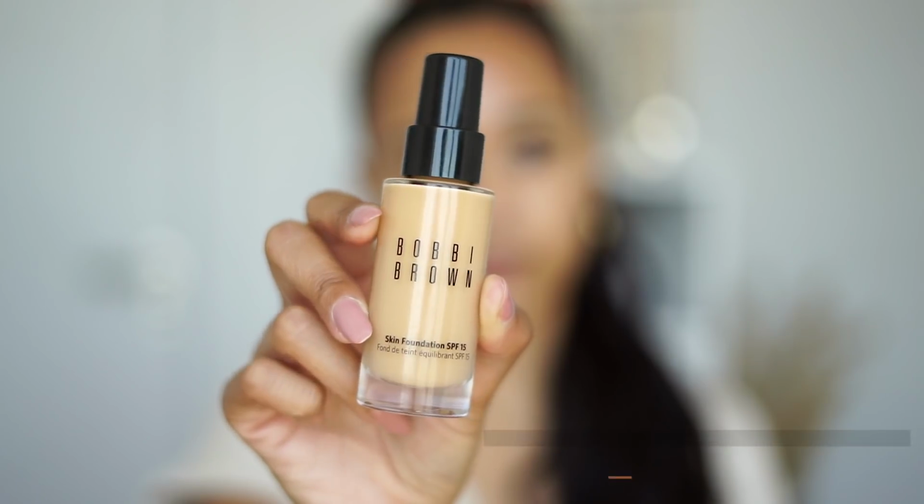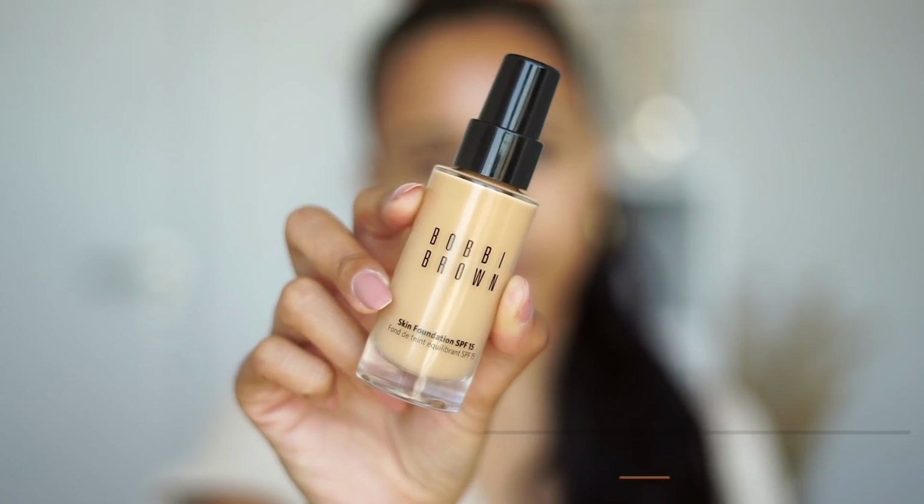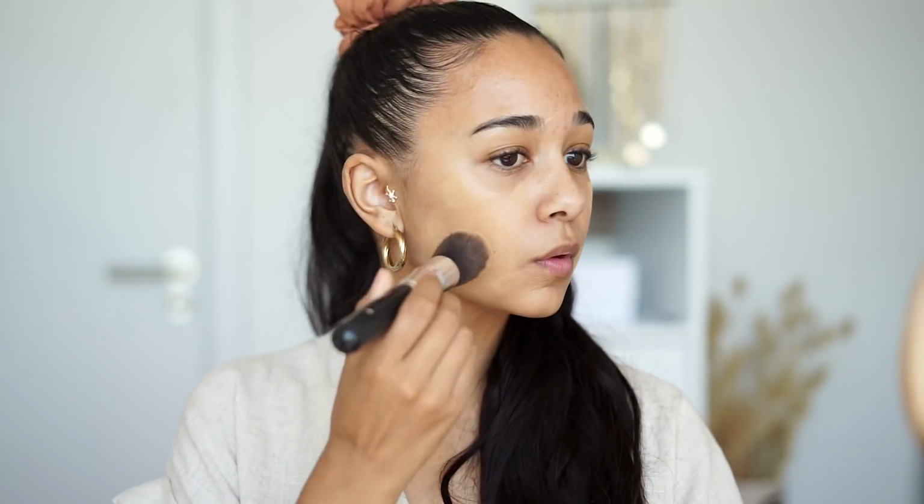The latest foundation that I've been using is this one from Bobbi Brown. It's the one I also spoke about in my recent vlog. This is the Bobbi Brown Skin Foundation and I'm in the shade Golden Natural. What I like to do is just apply it onto the brush, like 2 pumps, and then I will apply it to the skin.